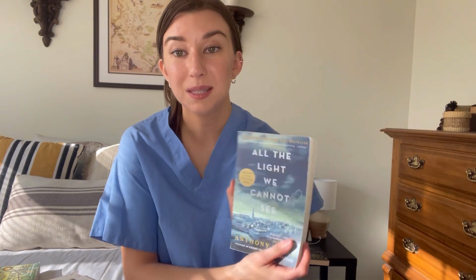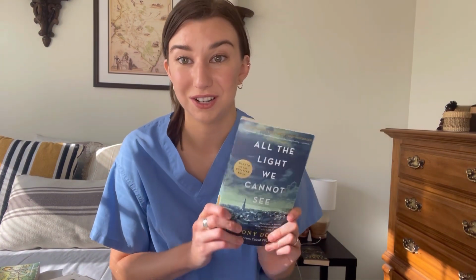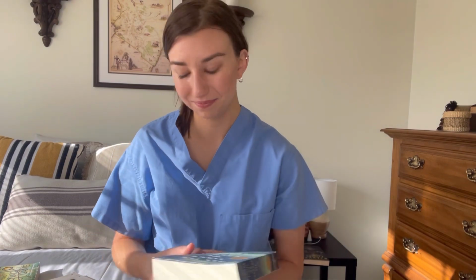This book I read near the beginning of the year. Highly recommend if you like historical fiction. I really loved it.